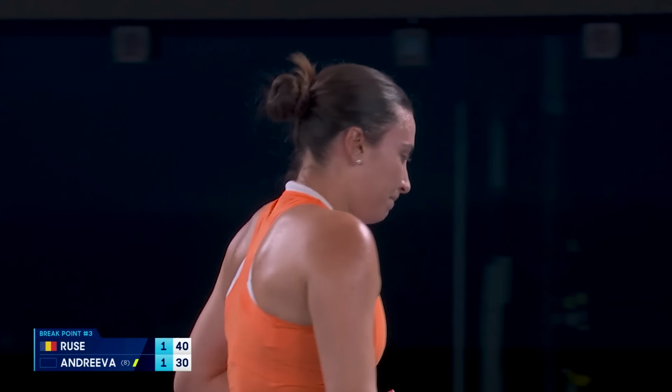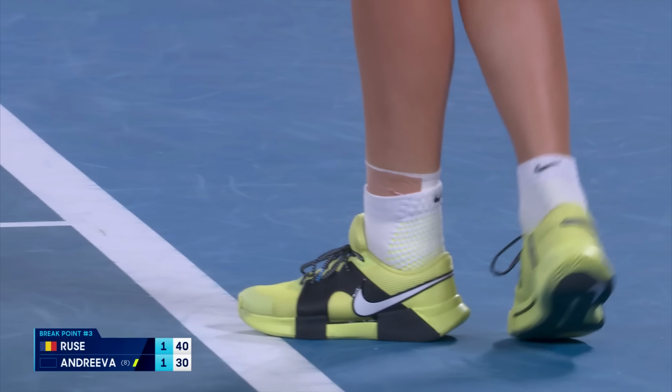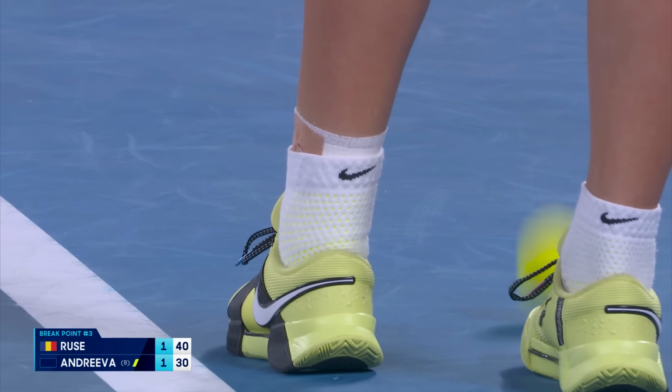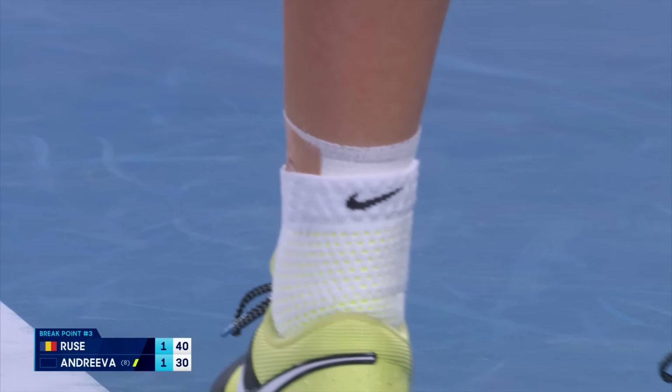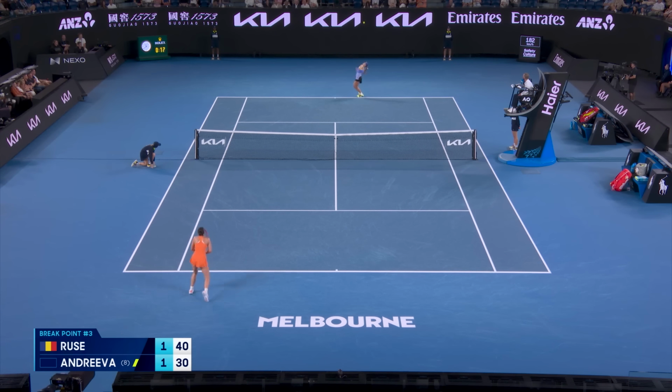Yeah, lovely little change up here. She's got such good tennis IQ, Andreeva. She's a real match winner, just changing it up, flipping one up and taking pace out of it. Yeah, and I sometimes forget how young she is when she makes decisions like that. She right away scanned Ruse's game, saw that she loves it flat and in the strike zone.